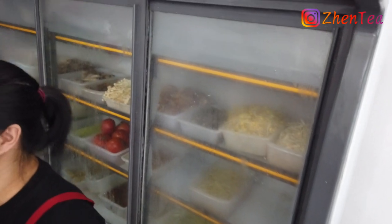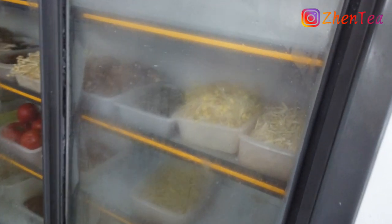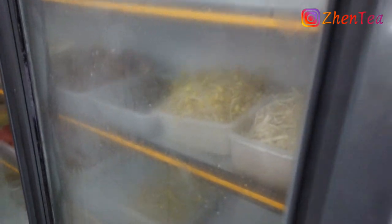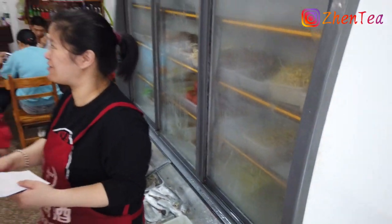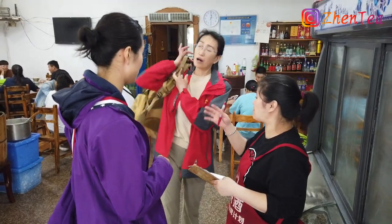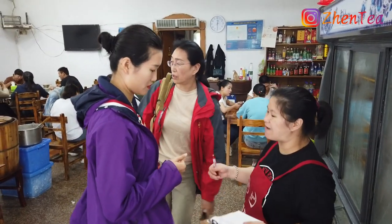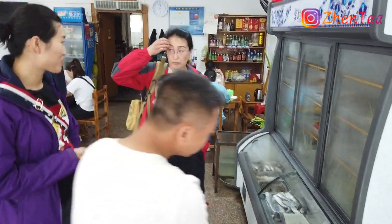I count a minimum of 3 or 4 kinds of mushrooms, maybe 5. There's some soybean sprouts, tomatoes. I mean, everything is super fresh. And then you just have a little chat with the restaurant owner or the server about what you want to do and what dishes they make, and you just kind of negotiate that. At least that's my impression. I just eat.